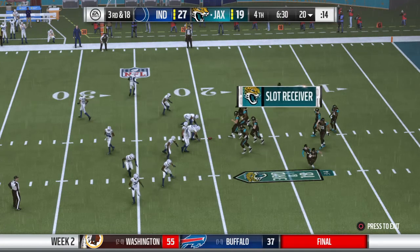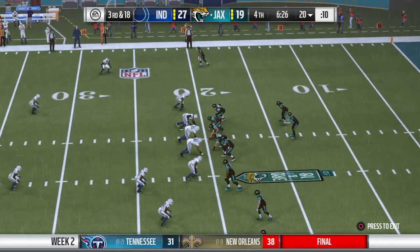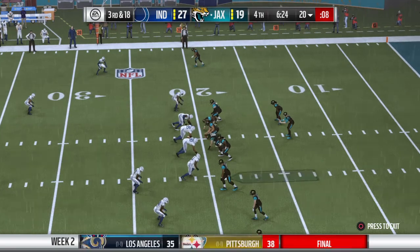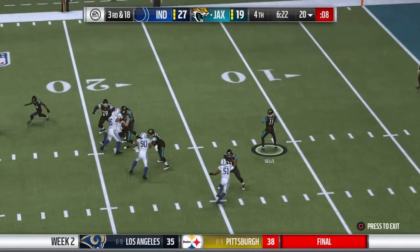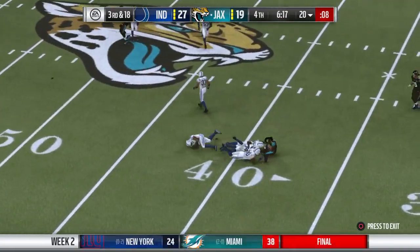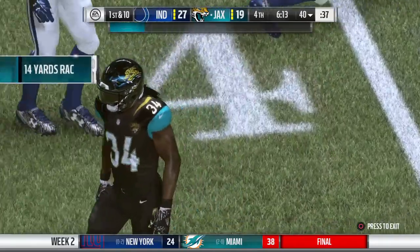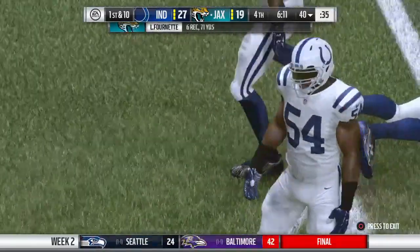Tight end right. Tight end right. Here we go now. 3-19. Out of the gun now on third down. Throwing for his running back, and he's got him complete. And he gets this one all the way up to the 40. It's a gain of 20 and picking up the first.